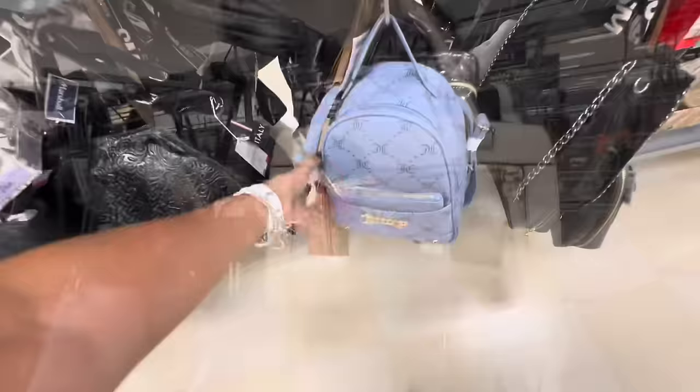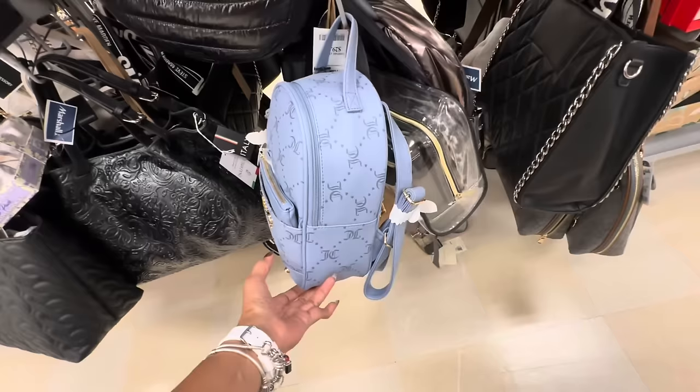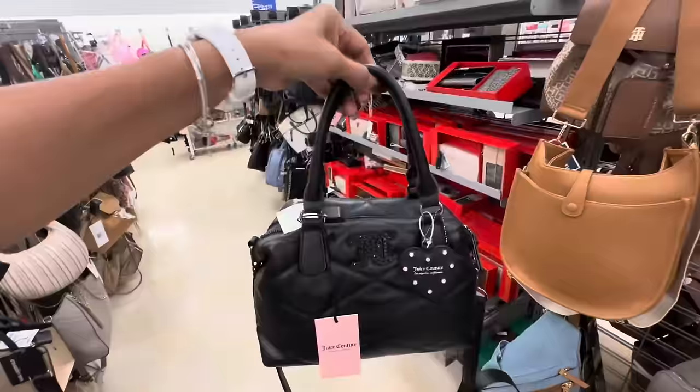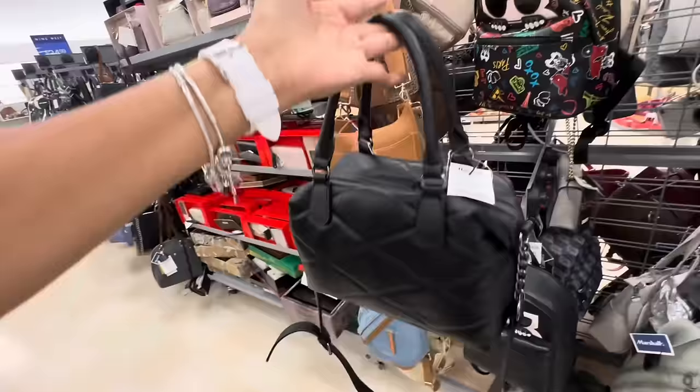This is a nice Juicy Couture backpack. It's a small backpack with a pouch. Let me see the price for it. Okay, it's $30. A pretty blue, right? This is a Juicy Couture quilt. I love the little heart dangle. Top handle, black and black crossbody strap, $35. Ooh, this is a nice Michael Kors bag. Look at the strap.